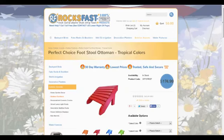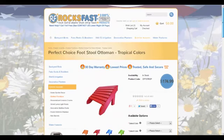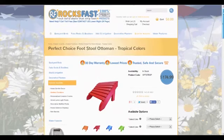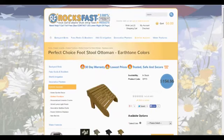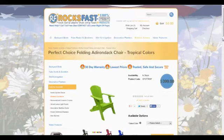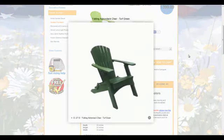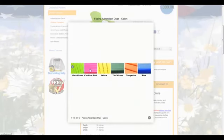All right, and here's an ottoman footstool. These are also made out of polywood to complement these folding Adirondack chairs. Here they are in the natural colors. But here are the tropical colors I wanted to show you. These are the same folding variety of the Adirondack chair. And there's turf green, lime green, cardinal red, yellow, tangerine, and blue. And these are really cool, vibrant colors.